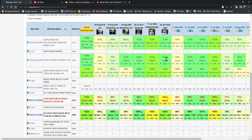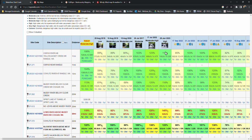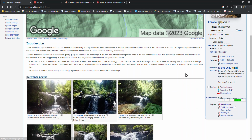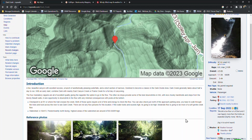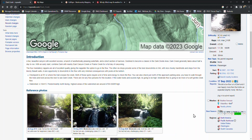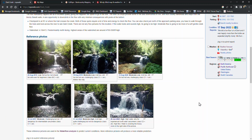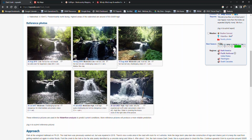It was noticeably higher at the real life flow when we were looking at it. So that's when I came back on this front page. Once you have an account through Ropewiki, you can enter trip reports, condition reports, and water flow. So here, looking at the water flow, this is the picture I added, and it's got all this additional water. So it was a lot higher than we expected.